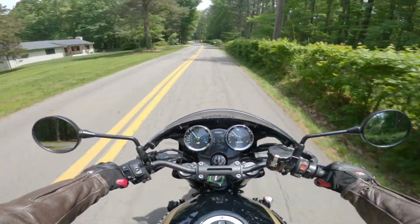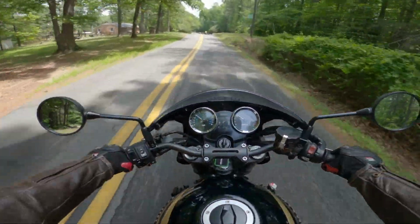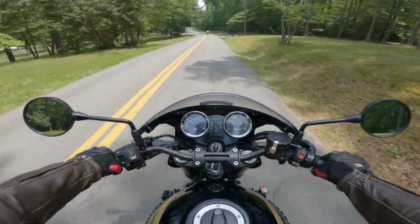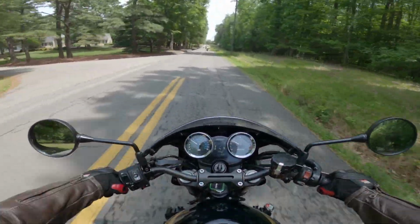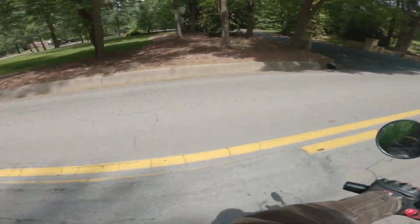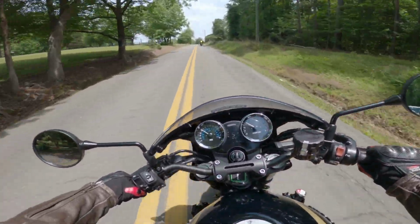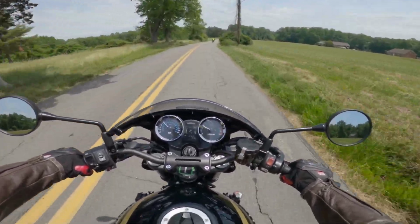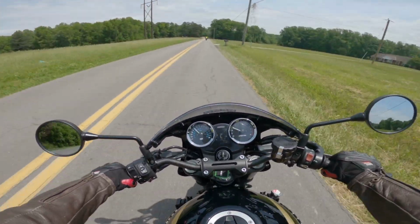Actually, not too bad. I can tell that this little cafe fairing is doing a pretty decent job. It's keeping the wind off my chest a little bit. I got a little bit of wind here at my neck and above from my helmet, but it's not too bad. It's definitely light and nimble. You can definitely swing it around pretty easily.